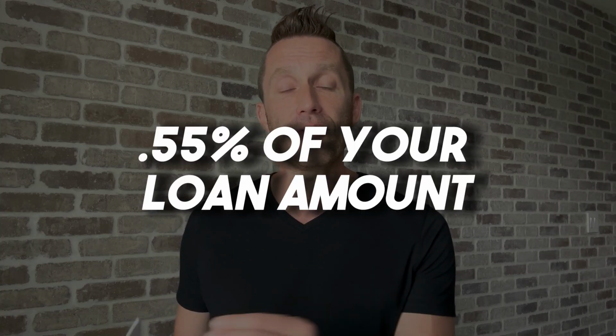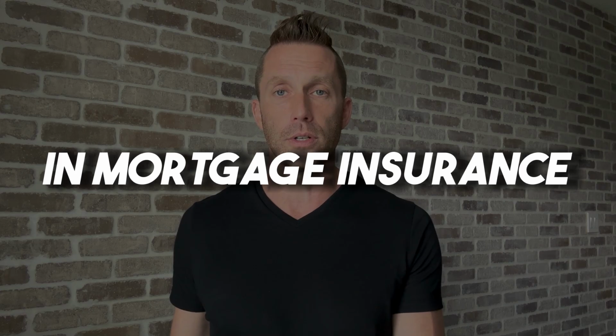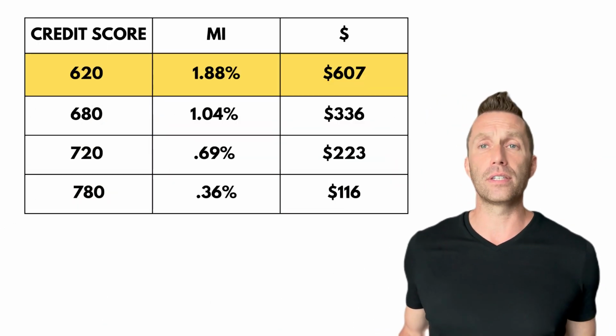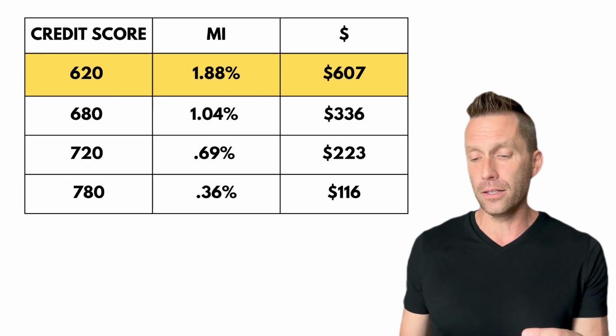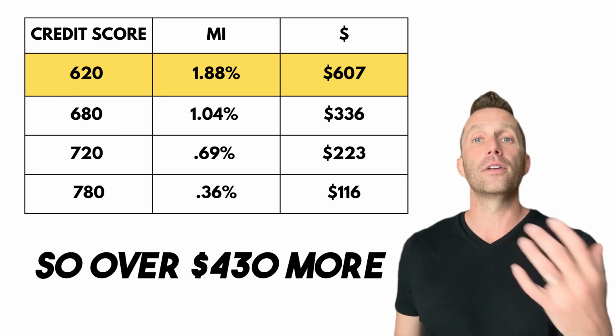I want to break down mortgage insurance and interest rates, and we're going to use a $400,000 loan amount for this universally, okay? So let's go over the FHA mortgage insurance option first, which is 0.55% of your loan amount, roughly $176 a month in mortgage insurance. If you have a 580 credit score or a 780 credit score, the mortgage insurance is going to be the same for an FHA loan in any one of those scenarios. Let's break down conventional mortgage insurance, which is affected by the credit score. Let's say you have a 620 and you do qualify for mortgage insurance. The mortgage insurance itself is going to be 1.88, which is about $608 a month. So over $430 more than if you went FHA.